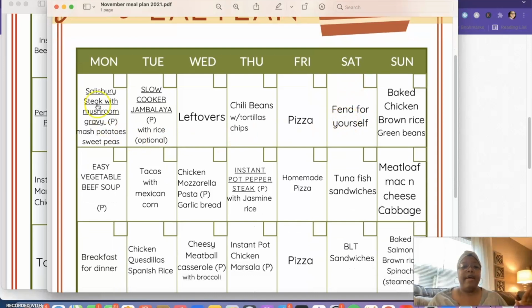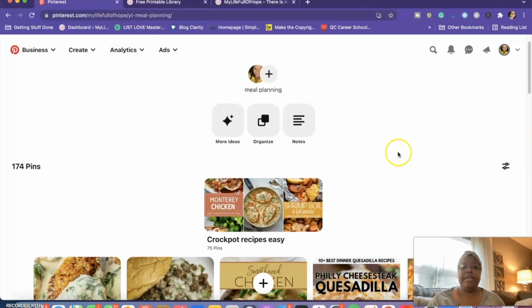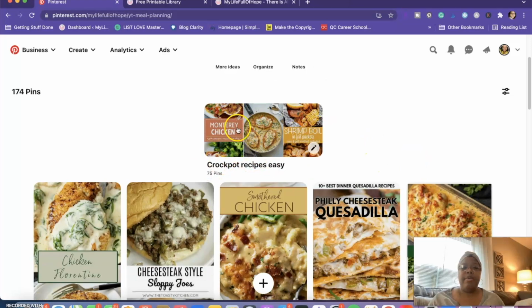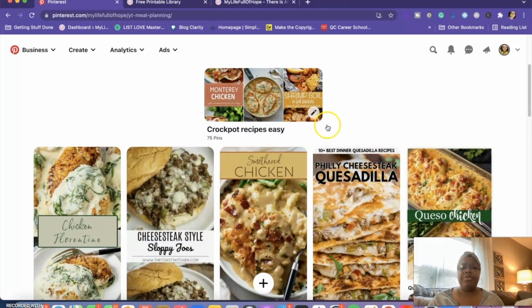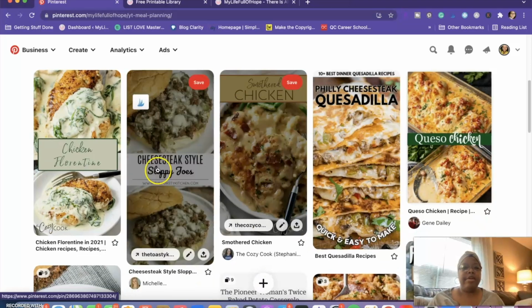So here, I think the first was on a Monday, and I have Salisbury steak with mushroom and gravy. And then I have a P beside those that are on Pinterest. If I go over to Pinterest, I have a Pinterest board here that says YT meal planning. I end up getting these boards right here, crock pot easy recipes, and these boards. I don't know if they're feature boards or what. I clicked something and then I couldn't change it. So check that little area out too.